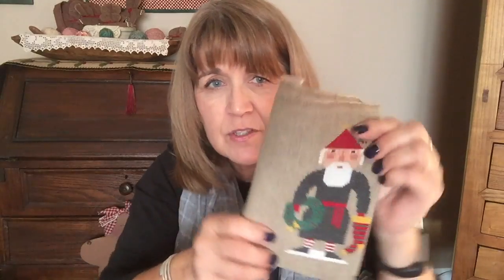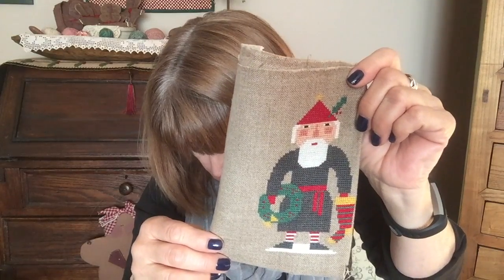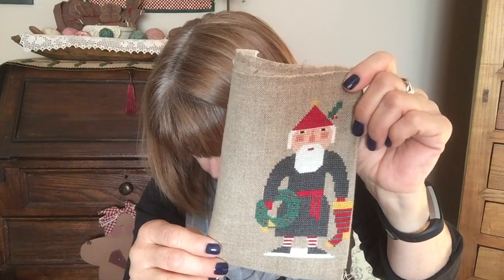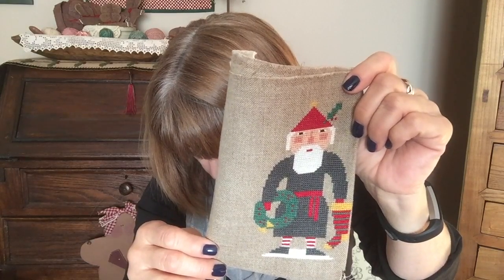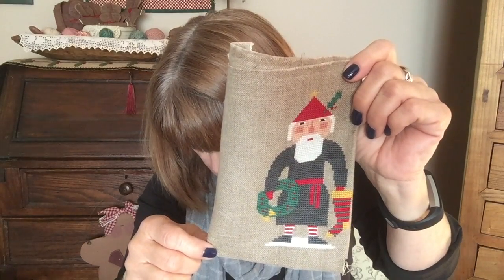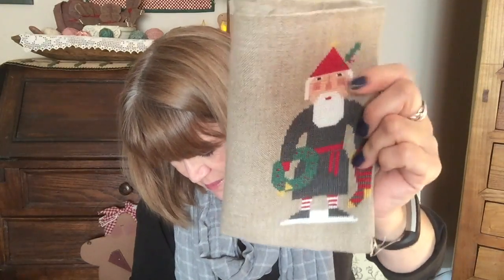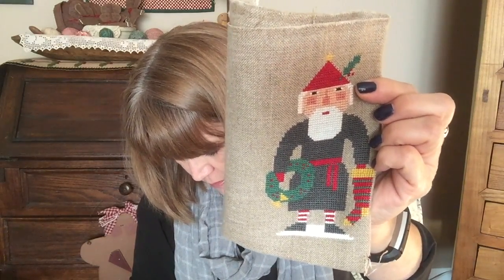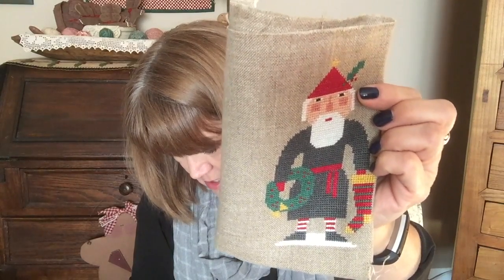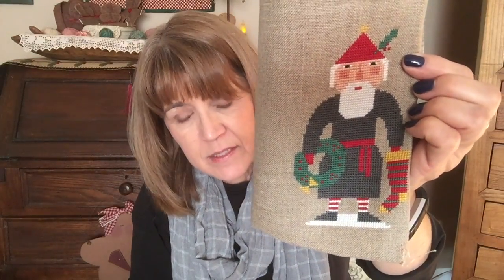And, excuse me, this is my finish of him. He is stitched on 36 count linen 1/2 using DMC. I started him on the 28th of January, finished him on the 3rd of February, and he's stitched on 32 count natural linen 2/2 with DMC. Just getting ahead of myself here on this one.